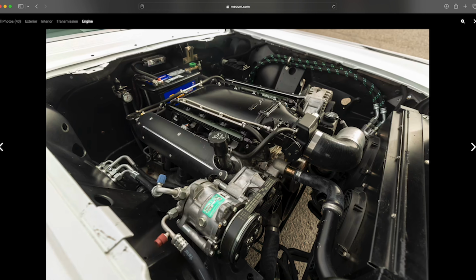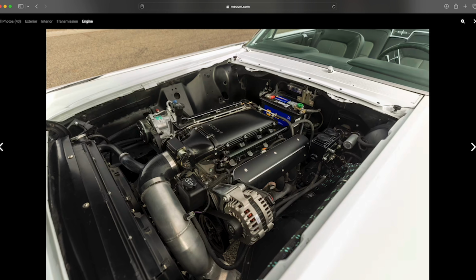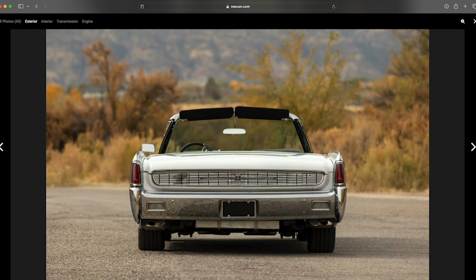We'll take a look at the drivetrain. People could argue and say, well, I want the original engine. Well, this is an upgraded engine, better performance, if that's what you want. It's got a newer AC setup, so you're going to stay ice cold. It's got things on there that some people are going to love, some people are going to hate. It is what it is.